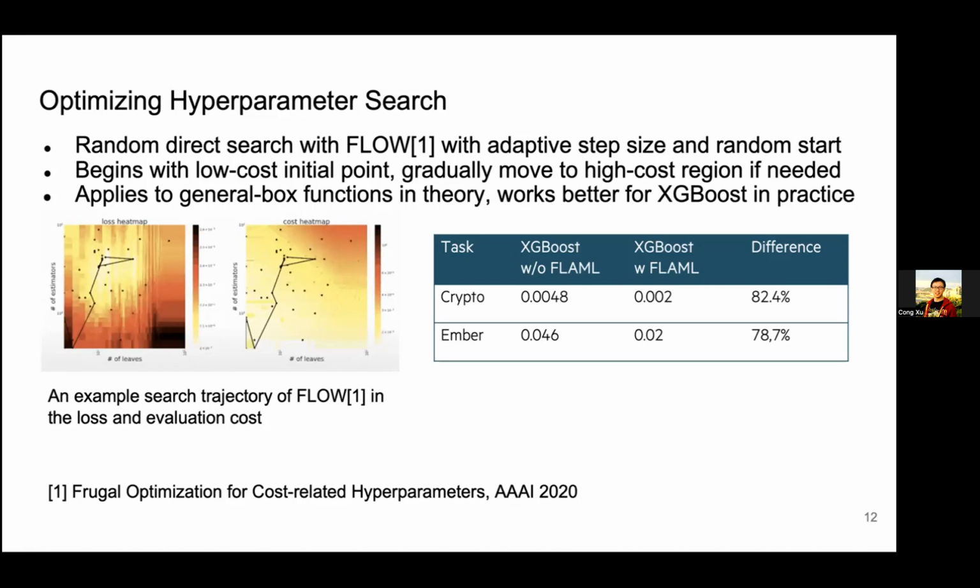In two of the dev tasks, Crypto and Ember, which are tabular datasets, comparing XGBoost without the optimization to XGBoost with optimization, the optimization improved the performance by about 80% on both tasks.